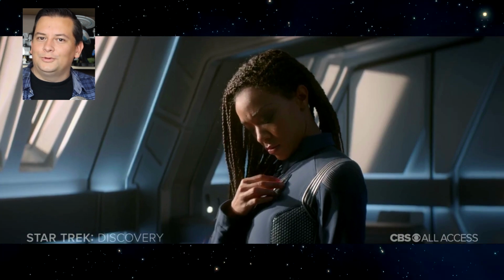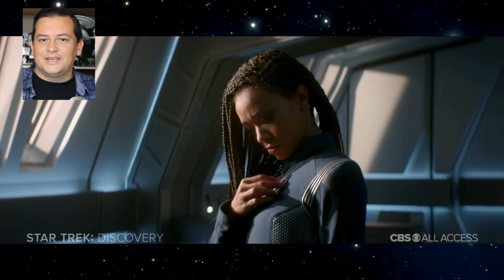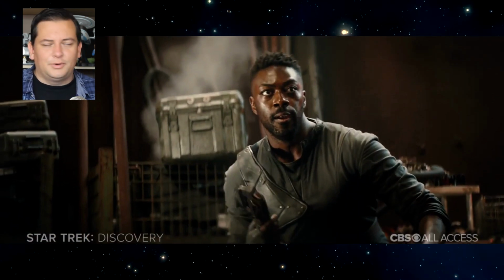Interestingly, they're keeping their older uniforms. I guess maybe they just like them better. I'm not sure. But yeah, they've got the new logos and are officially part of Starfleet, it looks like. We have Book with this tool. He's flipping it in the air. Looks like he's about to throw it.